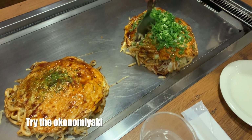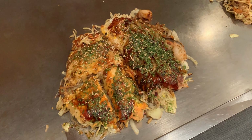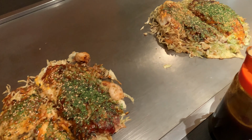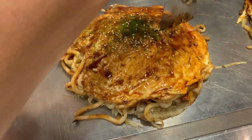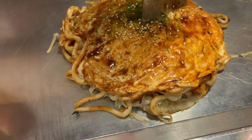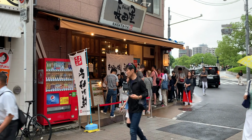Have some okonomiyaki. Okonomiyaki is a staple of Hiroshima, and it would be disrespectful to leave here without trying this dish. It's like a pancake made out of a bunch of layers of eggs, noodles, pork, veggies, and cheese, you name it. Come hungry because these are filling. These spots are everywhere, but I recommend getting one from Nagataya.